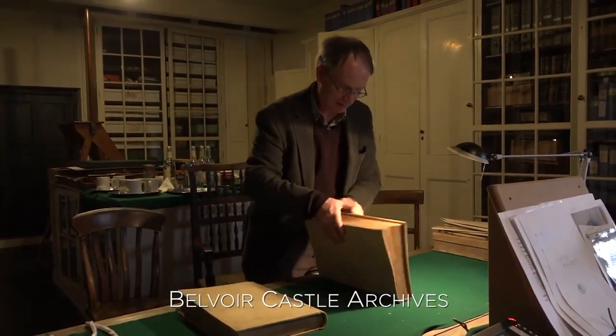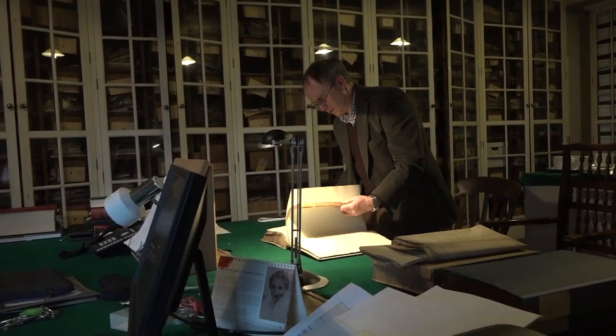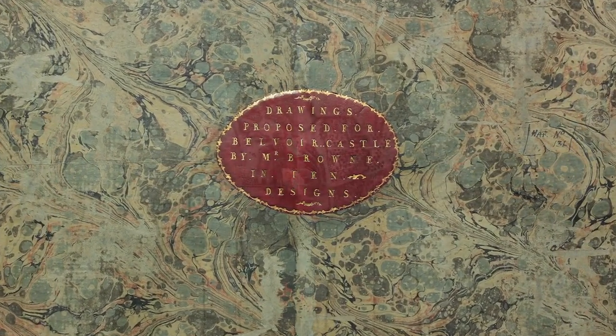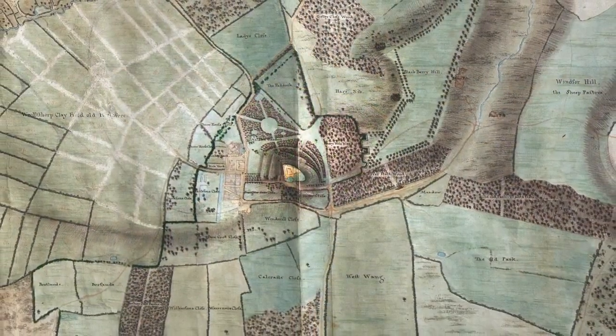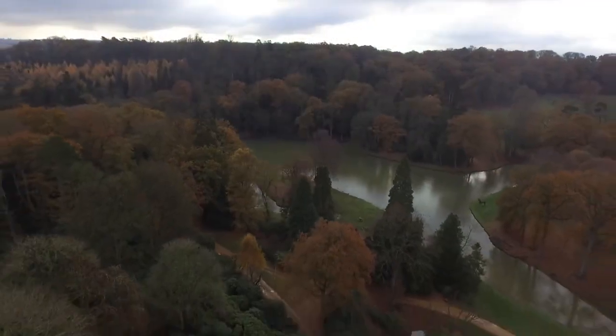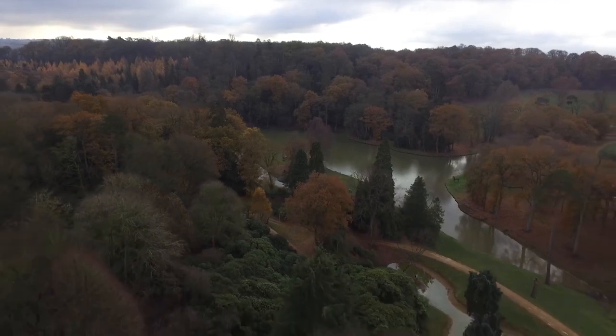And as I peeled away the layers, I began to realise that there was a bit of a monster going on there as well, a beautiful monster, because we do have here at Belvoir the last landscape created by Capability Brown, and about 250 acres of woodland garden.